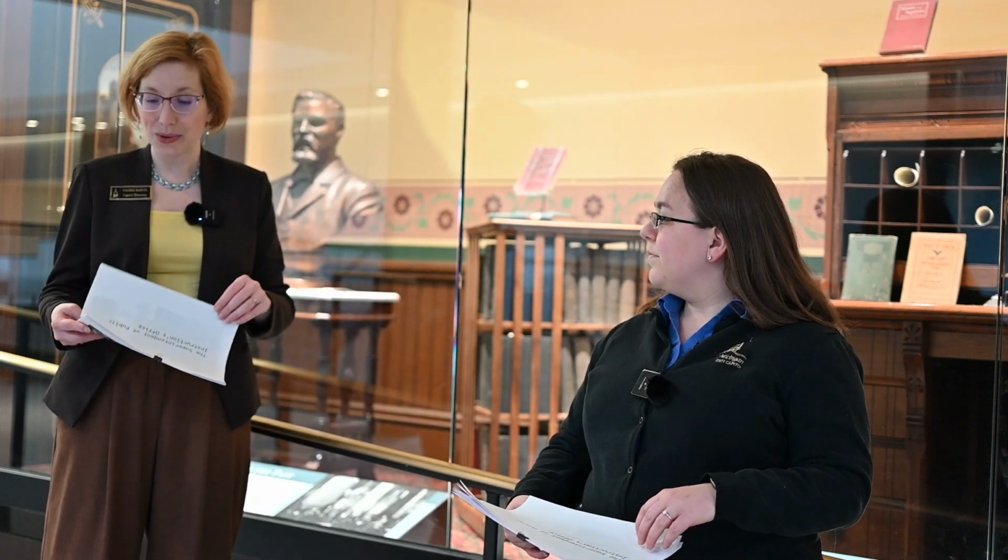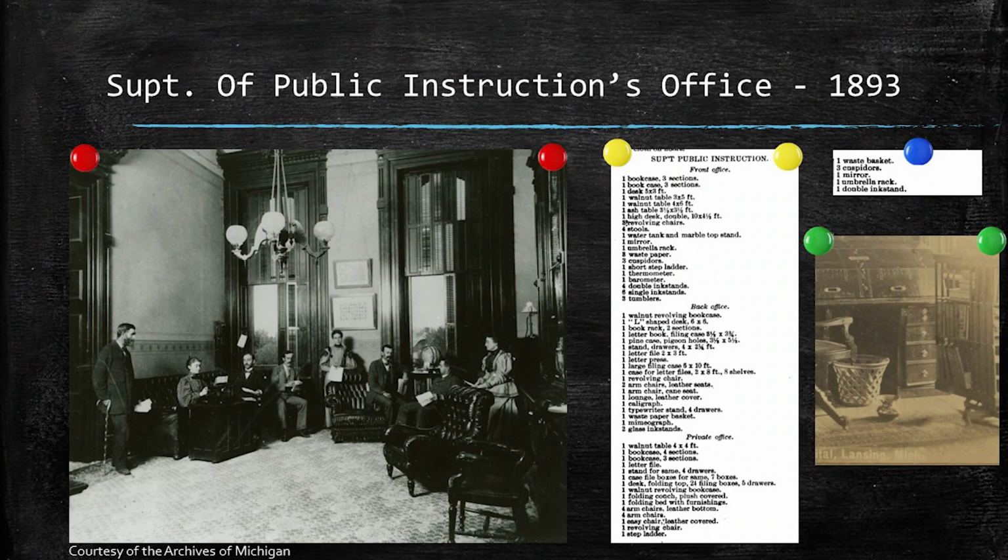Now we can go back into the records and we can actually learn more about those individual staff, and we'll talk about them in a bit when we get upstairs. But as you take a look at this photo, you will see that we can actually compare it with an inventory of the Capitol taken about the same time. And so we can even dial down as far as how many chairs there were in this space and the number of typewriters, and they had a mimeograph machine in here early on.